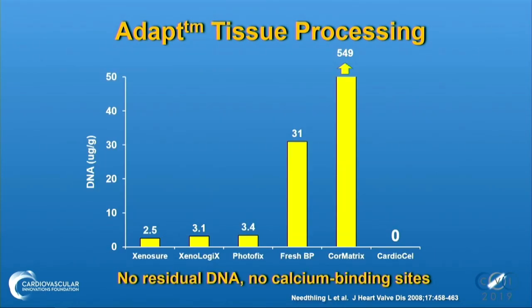And with that, because it decellularizes and removes all that DNA and cellular elements, it reduces the number of calcium binding sites, because when you have residual DNA, residual cell elements, those are the calcium binding sites that inflammation tacks onto and leads to problems with durability. And so here's some examples. These are various tissue processing techniques in companies, and probably Core Matrix is the one that's most commonly known, and Photofix is on there too. But CardioCel here, there's no residual DNA and no calcium binding sites. It's actually zero, believe it or not.